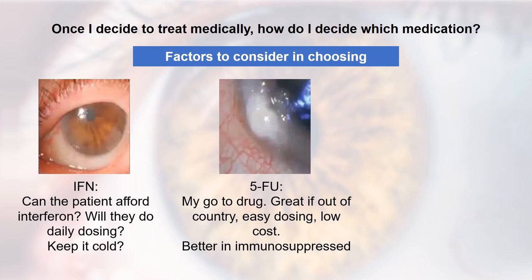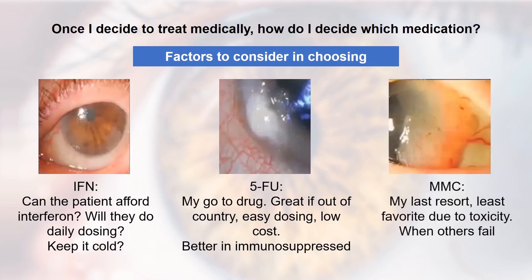So we've published on this because interferon is an immunomodulatory. It revs up the immune system to fight the cancer. We've noticed that in patients with atopy and other immunosuppressive diseases, 5-FU works better. And then my last resort for topical is mitomycin.